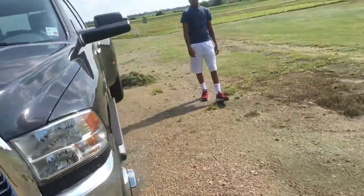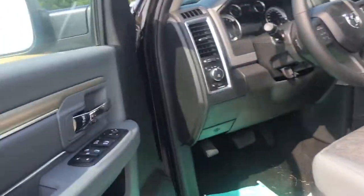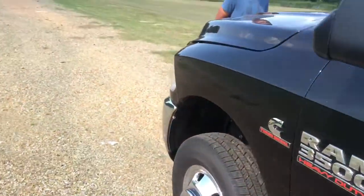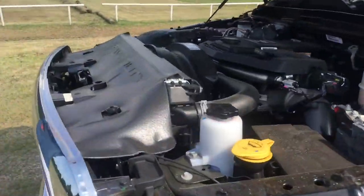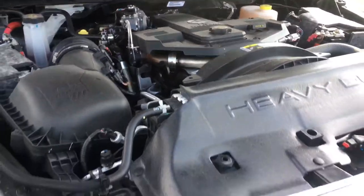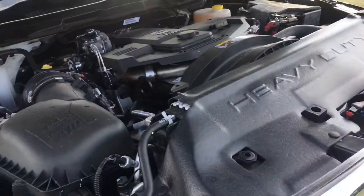You want to pop the hood? You said pop the hood. Oh, snap, what we got? Hold on, let me find the jump. Oh. There it is. Pop the hood. Let's see, can he find it? Oh, he found it quick. Come on. All right, look at that. Big 6.7 liter turbo diesel Cummins. I don't know nothing about that. I ain't going to act like I know something about that, but yeah.